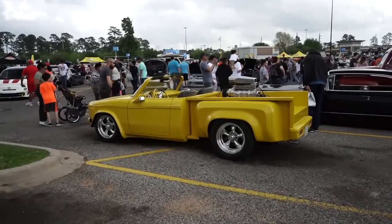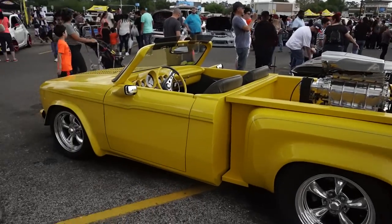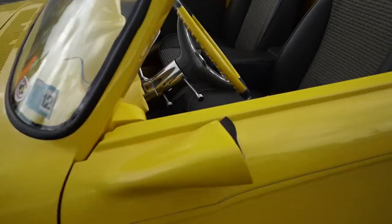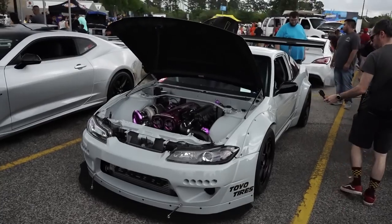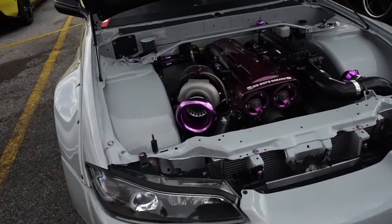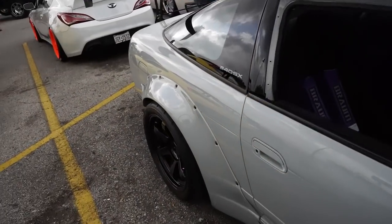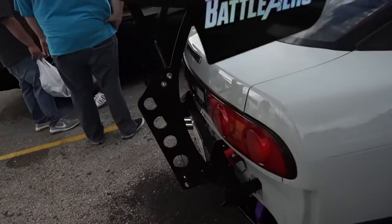So we'll start off the show with this thing, a rear-engined convertible pickup truck thing. That's interesting. And now check out this 240 here. Wide body, big old battle arrow wings.